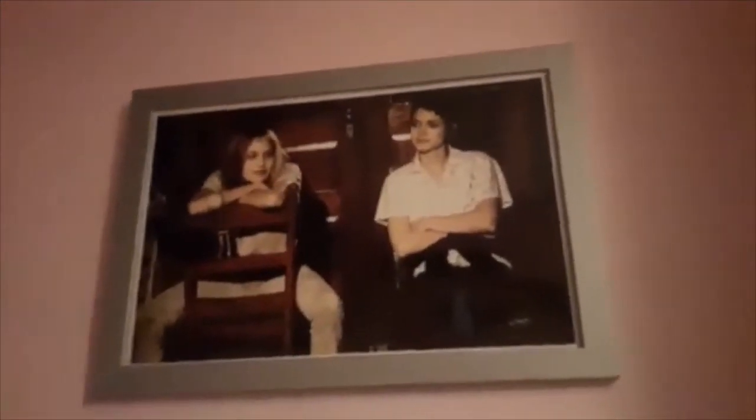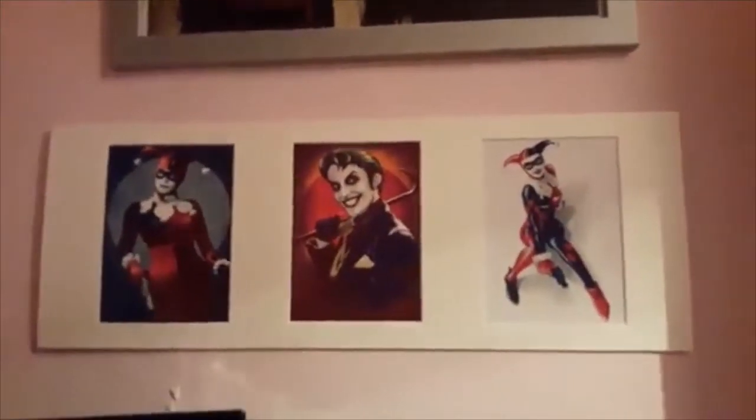Oh, you probably saw my two Alan Rickman things here as well. The Sheriff of Nottingham and Judge Turpin. Then we have this Girl, Interrupted poster, which is one of my all-time favourite movies. I made that myself. We have this Harley Quinn and the Joker print, which I just really liked. We have my TV, which is hardly ever on.